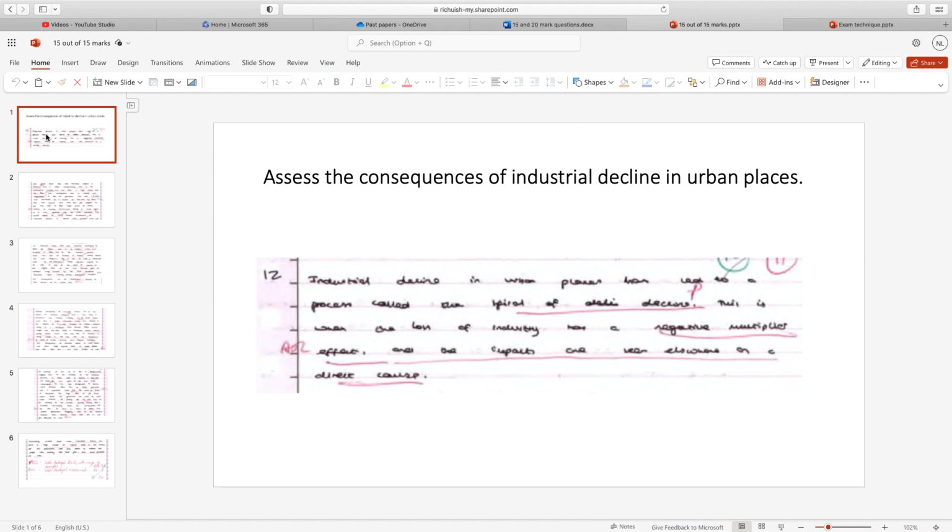Industrial decline in urban places has led to a process called the spiral of decline. This is when the loss of industry has a negative multiplier effect and the impacts are seen elsewhere as a direct cause. So apologies that my reading of that was not brilliant. What we've done then is we've got a short introduction that is just explaining what industrial decline is and setting out its stall. That's all you want an introduction to do.